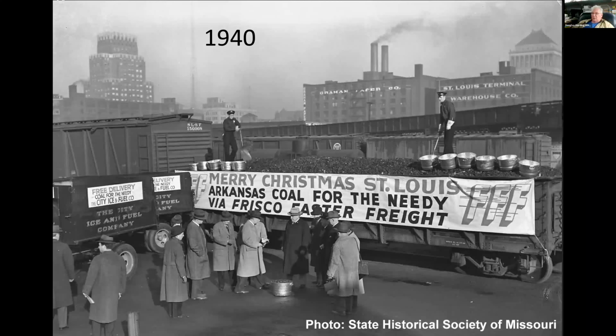Now here, this is interesting. It's Christmas related railroad. We've got a load of Arkansas coal for the needy that was shipped via the Frisco into St. Louis. And look at all the brand new coal buckets, and the guys in uniform with their shovels and all the dignitaries. They weren't going to get any coal dust on those jackets. And then the local city ice and fuel companies providing free delivery of buckets of coal, or I can't remember what these were called.